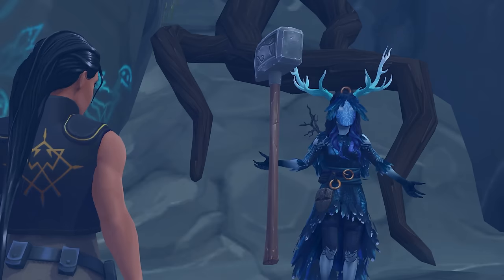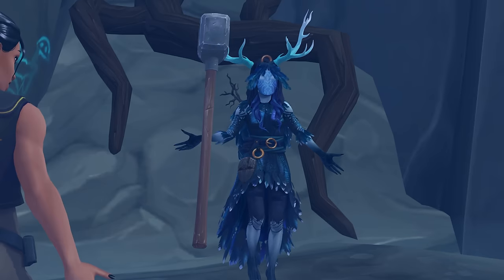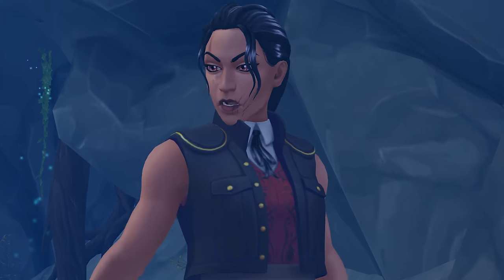Is that Runehammer? Runehammer, Gelliper Thompson's splitting maul. So, the Vala witch had it this whole time? Ooh, this is dangerous. Oh no, now Sabine has it.